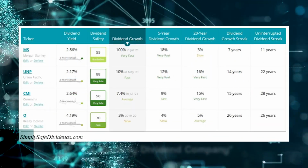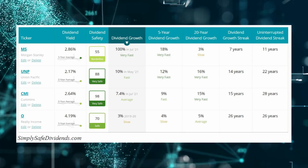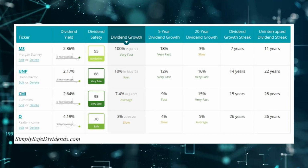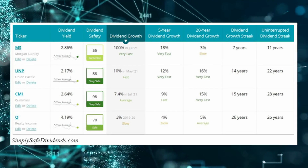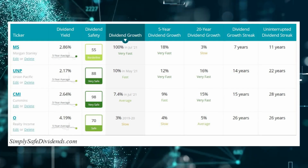As for the other 3 companies, Cummins raised its dividend by 7.4% this year. Union Pacific increased its payout by 10.3%, and like I said earlier, Morgan Stanley delivered a delightful dividend double. It's impossible not to love a 100% raise. Cummins, Union Pacific, and Realty Income also have much higher dividend safety scores than IBM's 65.